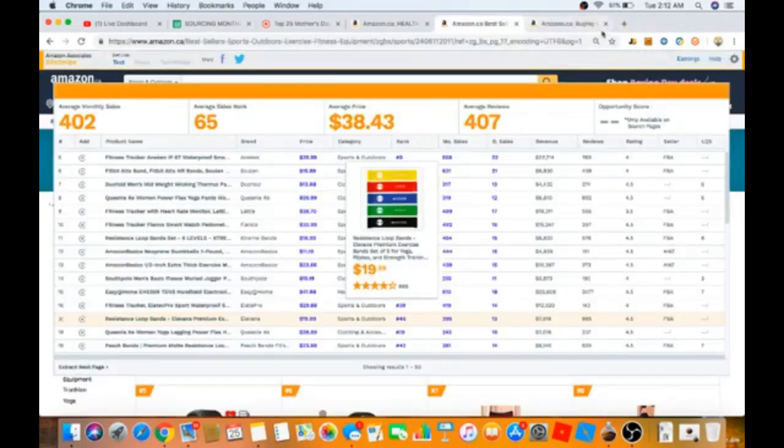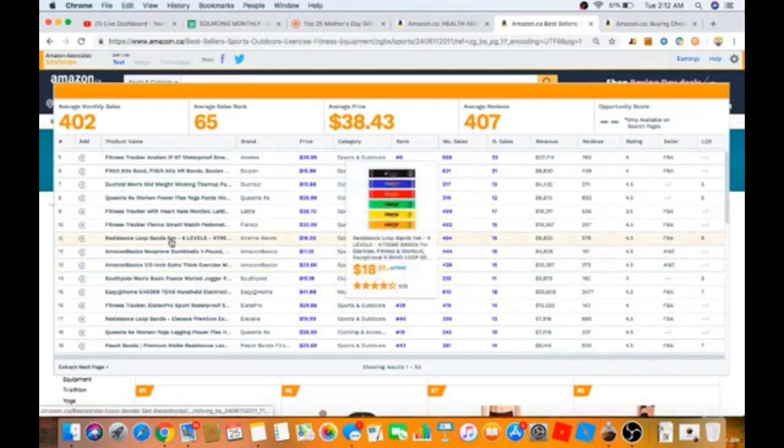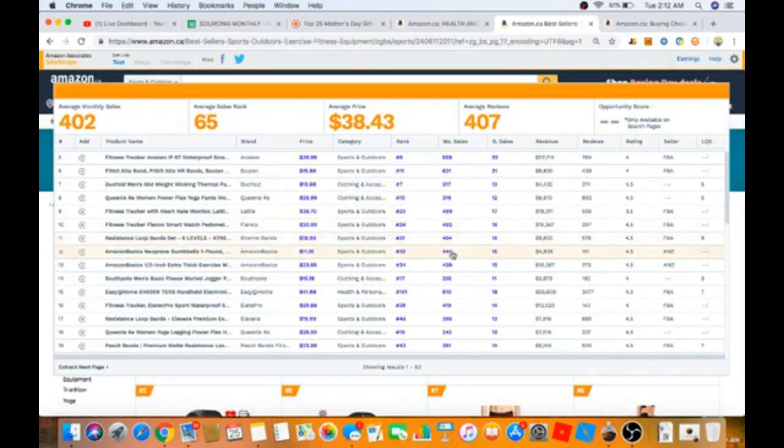This particular loop band set is $20 each. His loop band set, 6 levels. This extreme one, he's selling for $18.95. He sells 454 of them a month, selling about $8,000 worth of these tubing bands a month. Most of these, you can get for about $5. Amazon fees are about $7, so that's $12. So he's making $7 profit for each one that he sells.